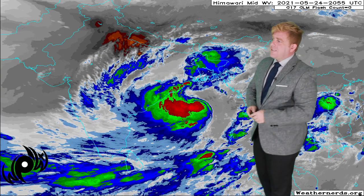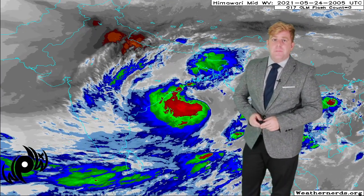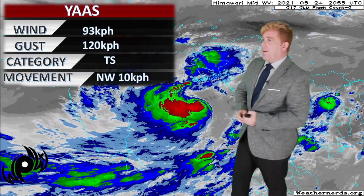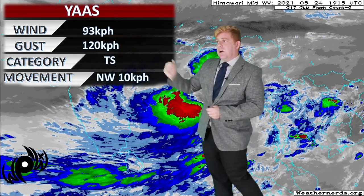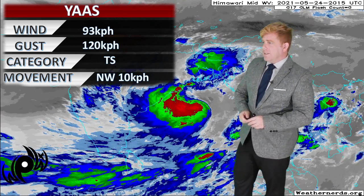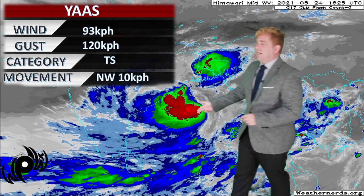We have our latest cyclone out here in the Bay of Bengal. Winds right now in the center of circulation are about the equivalent of a tropical storm. Winds at 93, gusting to 120 kilometers per hour, according to the Joint Typhoon Warning Center. Moving towards the northwest at about 10 kilometers per hour.